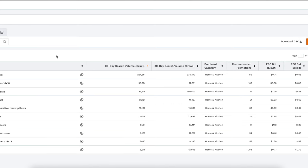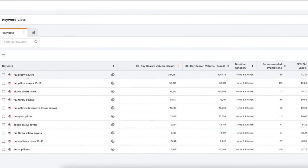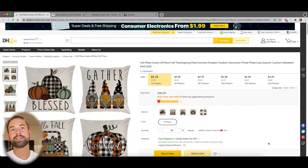All right, so now that we know the mistakes to avoid, let's discuss how we can use Jungle Scout to find the best keywords for our listing. Okay, let's go ahead and finally go through a tutorial here so you can understand how I actually find these keywords, how I rank them, and how I actually go about adding them to my product listing.